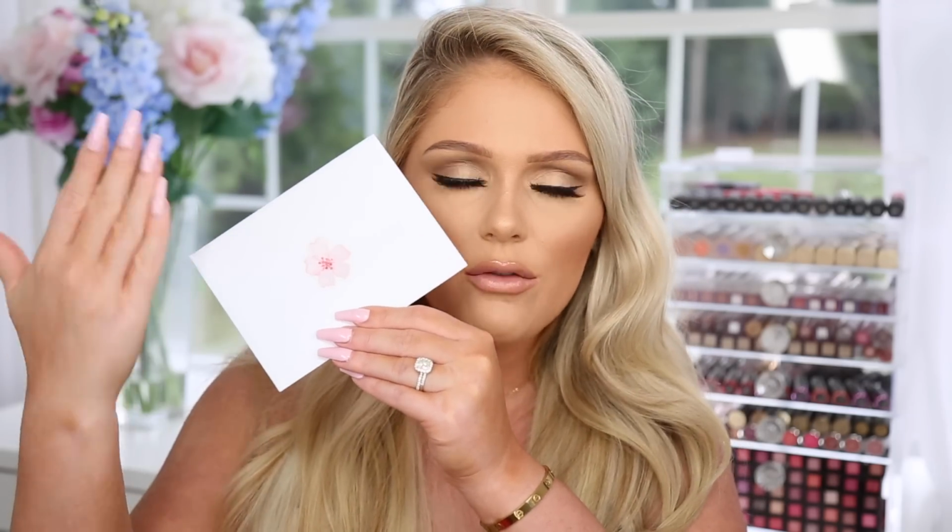So there's this other little envelope here which says price list, do not open until after your unboxing if you want to be surprised. So I guess in here it'll list all of the products and their corresponding prices, whereas the other card just put what the total overall value of the box was, approximately. So that's really cool. I'll wait to look at that until the end.